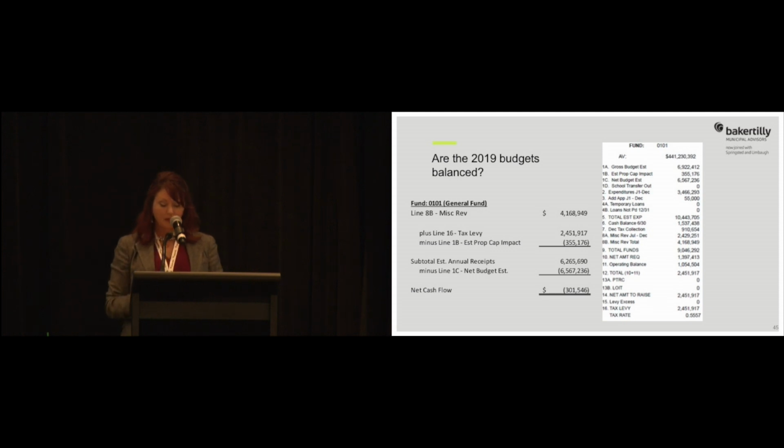But what's my budget? DLGF approved me to spend on line 1C $6,567,000. They were able to approve that because I have money sitting in the bank. You know, I can fund this budget if I really want to, and that's why DLGF approved it. But it's out of balance. What this is telling me is that you are outspending your annual receipts by $300,000. Your cash reserves are going to go down by $300,000 if you spend all of this.